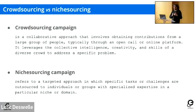The niche sourcing campaign, on the other hand, is a more targeted approach. We involve, for the specific task we want to do, in this case the validation, professionals or individuals with a specialized expertise in a particular domain. So, for example, to evaluate the semantic enrichment that was made on the fashion collections, we asked experts in the fashion domain to evaluate the results of this automatic enrichment.